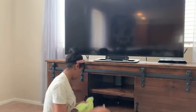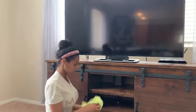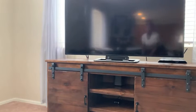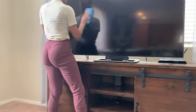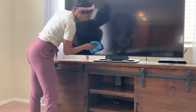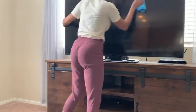Like this piece, I think we paid $700, which you could, but it is good quality. And I absolutely love it. My couch, I think we got for, I want to say $1,200. I'm also using just this dry cloth with a little bit of water to wipe down the handprints on my TV because the struggle is real.